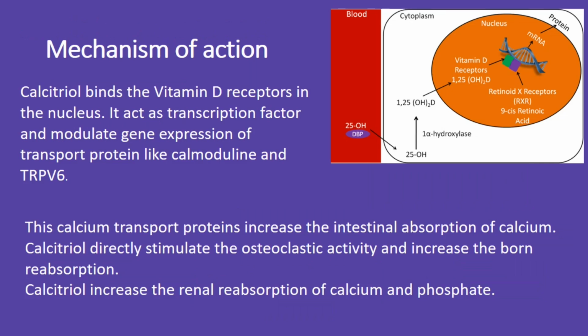Mechanism of action. Calcitriol exerts its effects by binding to vitamin D receptors located in the nucleus of cells. Once bound, it acts as a transcription factor, modulating the expression of genes involved in calcium transport, such as calmodulin and TRPV6. These calcium transport proteins enhance the intestinal absorption of calcium, ensuring that our body gets the calcium it needs from our diet. Calcitriol also directly stimulates osteoclastic activity, which increases bone resorption. This process releases calcium from bones into the bloodstream, helping to maintain proper calcium levels. Additionally, calcitriol increases renal reabsorption of calcium and phosphate, further contributing to calcium balance in the body.